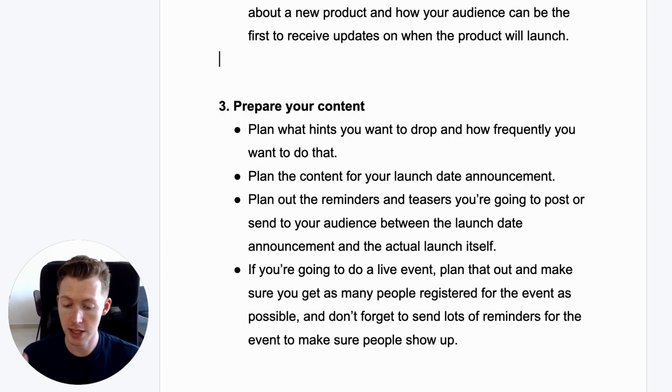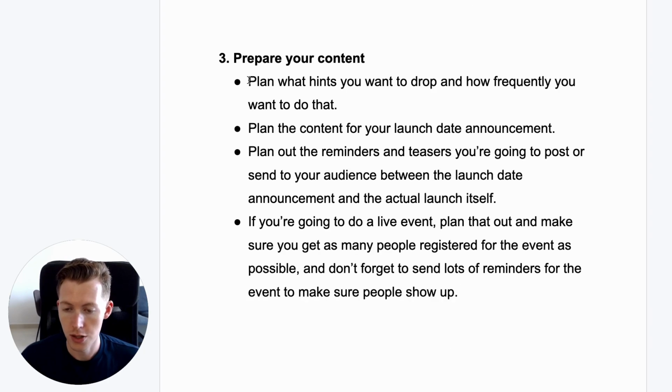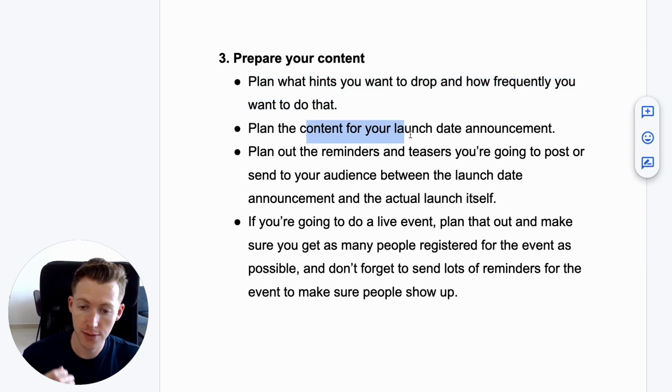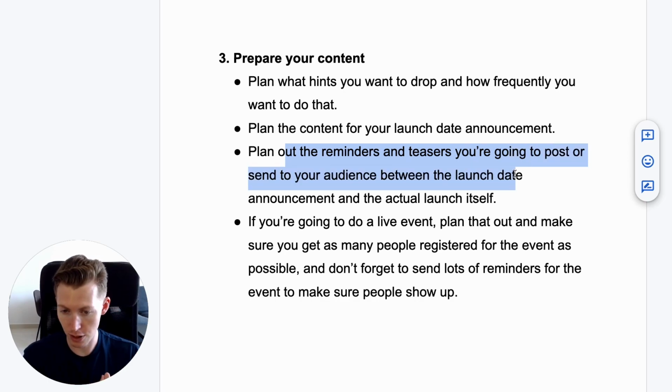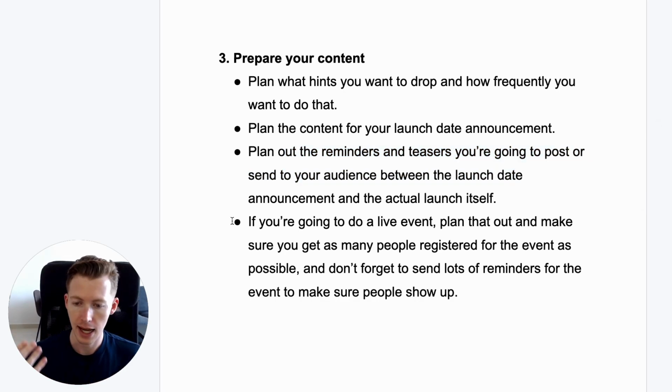And now that you have your schedule planned, what you need to do is make sure you have all the content you're going to post or send to your audience on the right dates. So plan what hints you want to drop and how frequently you want to do that. Plan the content for your launch date announcement. Plan out the reminders and teasers you're going to post or send to your audience between the launch date announcement and the actual launch itself. And if you're going to do a live event, plan that out and make sure you get as many people registered for the live event as possible. And don't forget to send lots and lots of reminders for the event to make sure people show up.